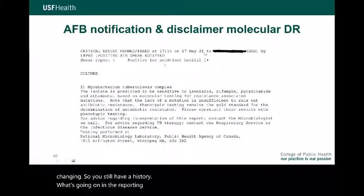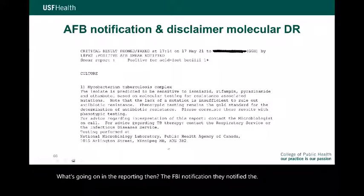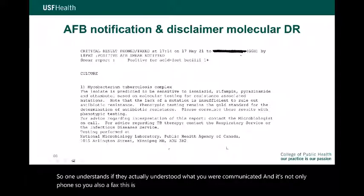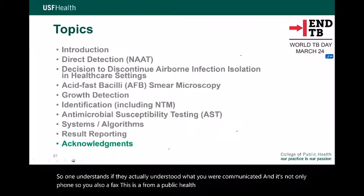Then the AFB notification: they notified the person by phone or fax, with which time and date, to whom, and one also asks them to read it back so one understands if they actually understood what you communicated. And it's not only phone, you also fax. This is from Public Health Agency Canada.